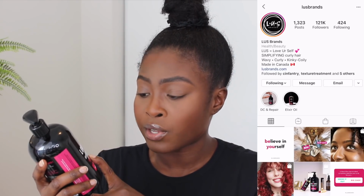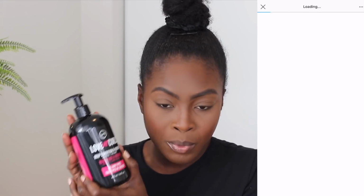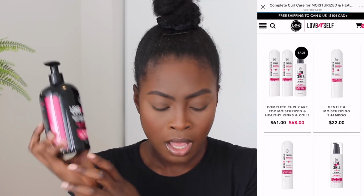So I thought I'd come on here and share with you guys a new deep conditioner that I wanted to try out, and let's see how it is together. So this conditioner that I'm going to be using today is from Lush Brands, or Love Your Curls. I discovered them by going to this hair salon. They told me about it and I followed them on Instagram and they sent me their deep conditioner. So I was like, okay, cool. I'm actually gonna try this out because it's always nice to find a good deep conditioner. So before we get into this, I just want to show you guys the bottle. This is a 16-ounce bottle of deep conditioner, so that's a pretty decent size.